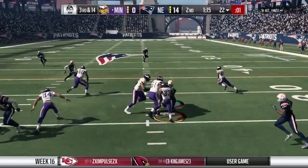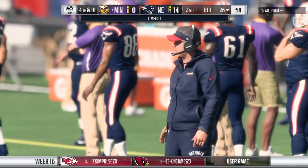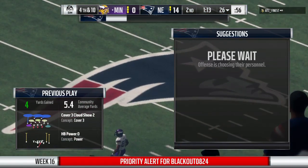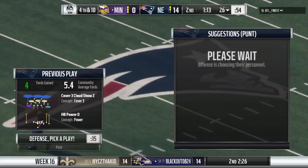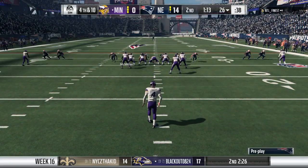They run it again with Cook, and he's able to get up here to the 26. Now we're going to get a timeout here called by the Patriots. It's just their first, so they'll have 2 remaining here before we get to halftime.